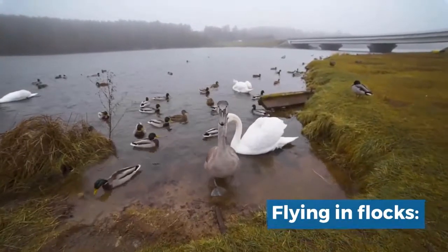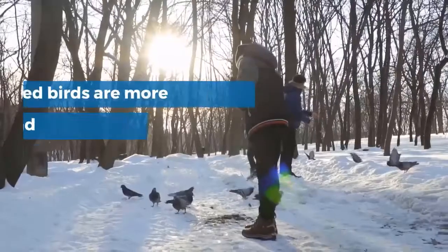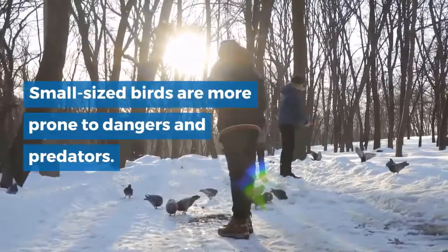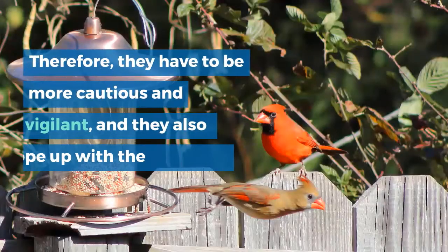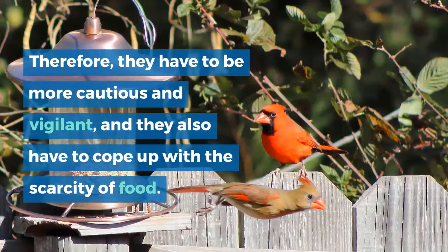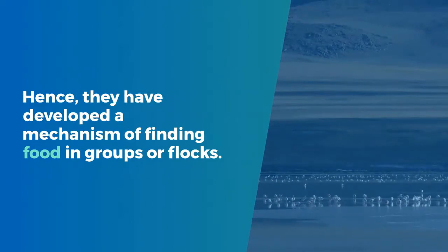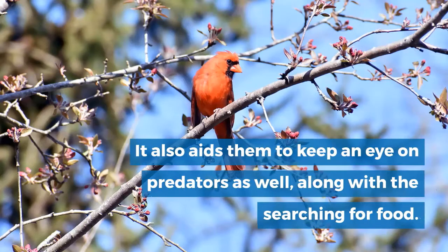Flying in flocks. Small-sized birds are more prone to dangers and predators. Therefore, they have to be more cautious and vigilant, and they also have to cope with the scarcity of food. Hence, they have developed a mechanism of finding food in groups or flocks. It also aids them to keep an eye on predators, along with searching for food.